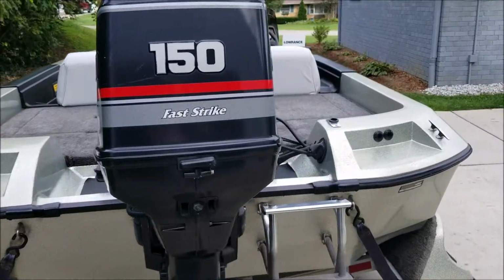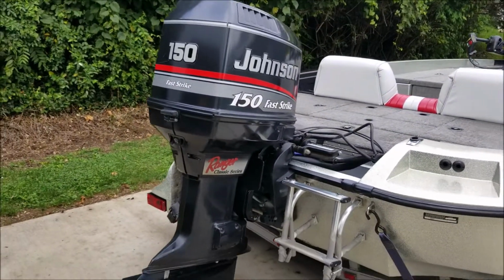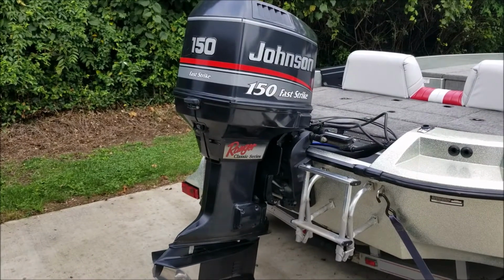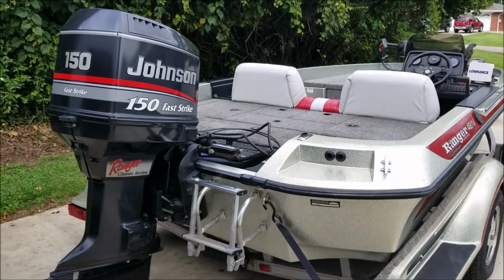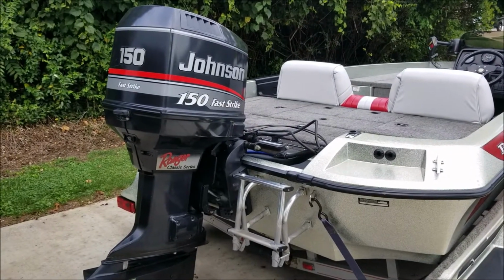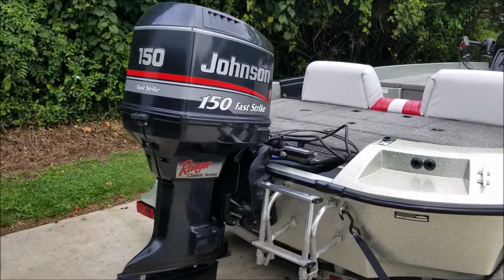The boat starts up really well. It idles really smooth. It shifts into gears nice and accelerates really good. This motor has a lot of torque. What I read is that OMC motors have more torque than the Mercury motors, but I can't prove that, but that's what I've read.